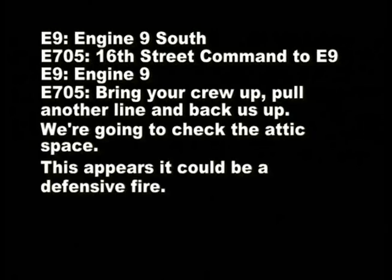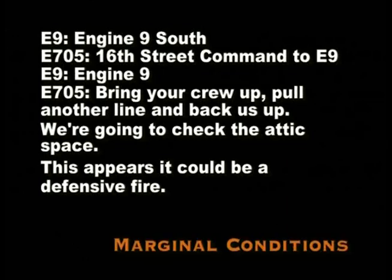Engine 9 south. 16th Street Command, Engine 9. Engine 9, why don't you bring your crew up here, Mark, pull another line off 705 and back us up. We're going to check the attic space. This appears it could be a defensive fire. We're going to be in a marginal situation right now until we get this thing forced.